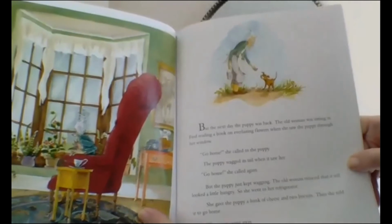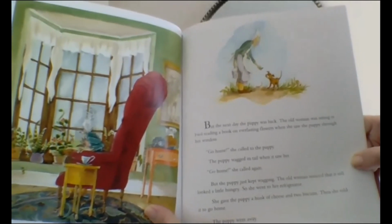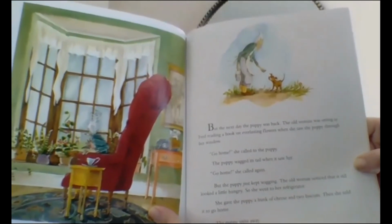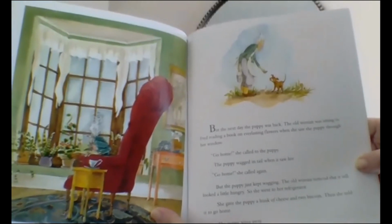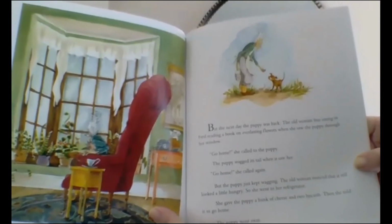But the next day, the puppy was back. The old woman was sitting in Fred reading a book on everlasting flowers when she saw the puppy through her window. "Go home," she called to the puppy. The puppy wagged its tail when it saw her. "Go home," she called again. But the puppy just kept wagging.